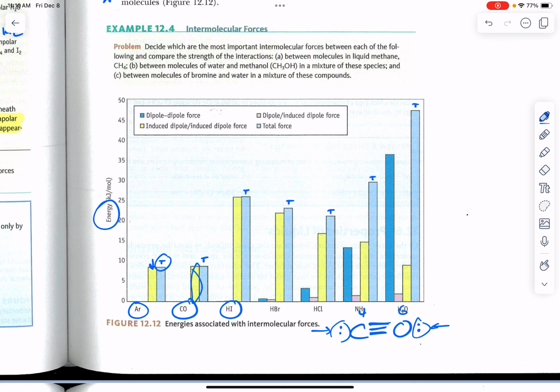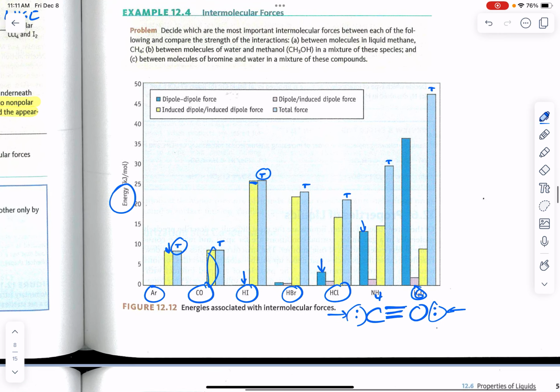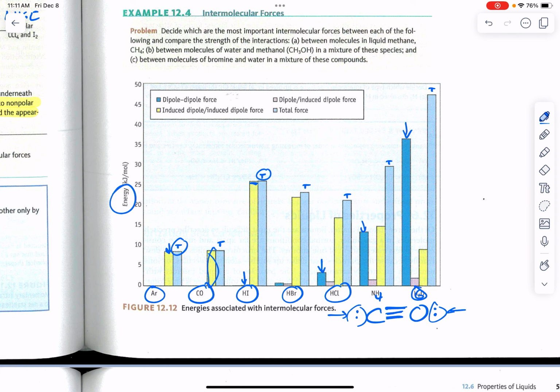Now when we come to hydrogen iodide, there's a little bit of polarity there. So you have just a smidge of this dipole. And so you can see your total is just a little bit more than the induced dipole. Then when we come to hydrogen bromide, it's a little bit more distinct. When you come to hydrochloric acid, your dipole becomes even more substantial. And then when we come to ammonia, we have hydrogen bonding. And so my dipoles are even a greater contributing factor, thinking of the hydrogen bonding. And then when we come over here, of course, to water, you've got your most substantial hydrogen bonding of all, dipole-dipole interaction. Again, you still have a little bit of induced dipole.